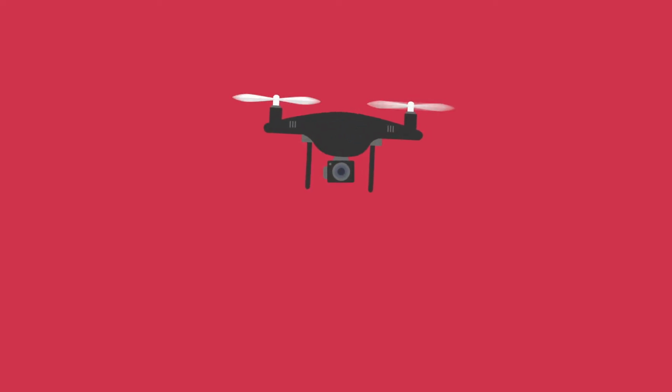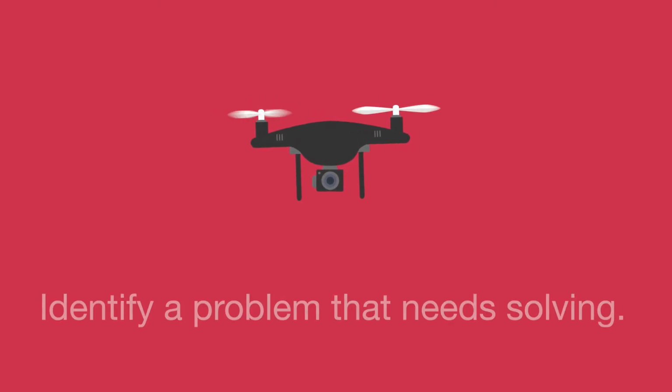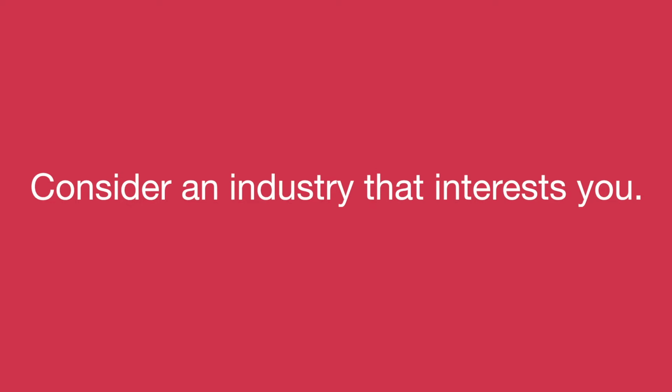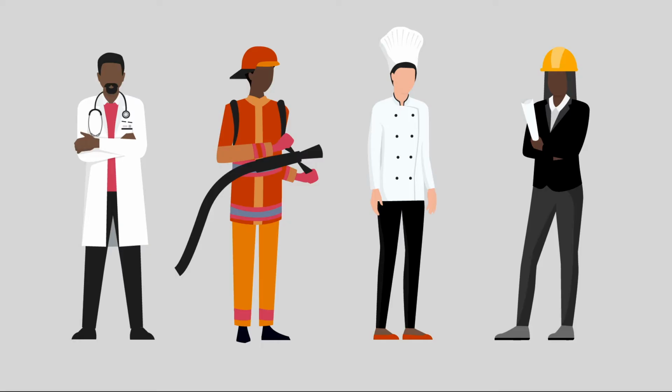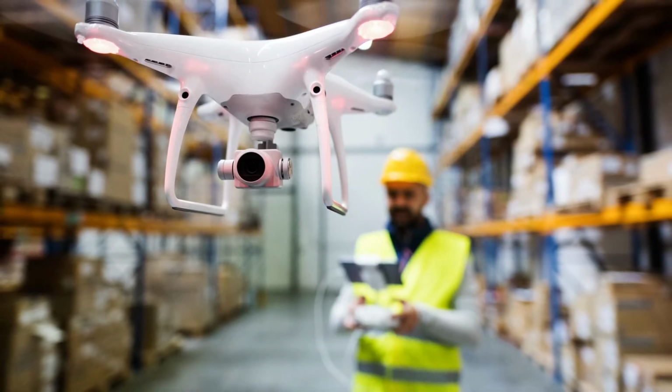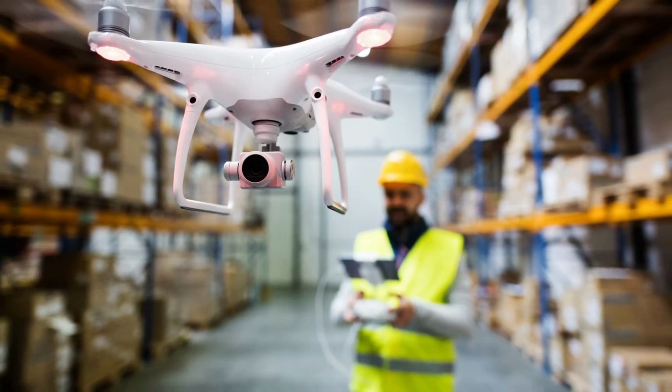When considering how to effectively use or design a drone, you first need to identify a problem that needs solving. Consider an industry that interests you. Healthcare, fire and rescue, the food industry, and architecture are areas that are not only viable, but in need of technologies that can assist in their development. Think about who could benefit from the use of a drone. By using drones, whose life will you make better?